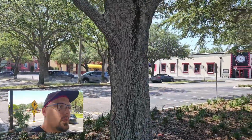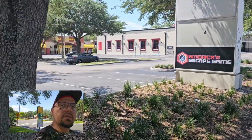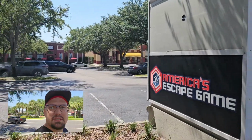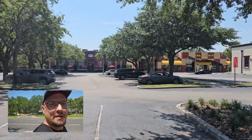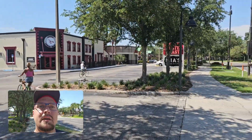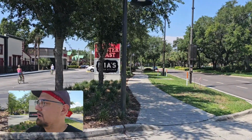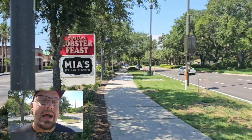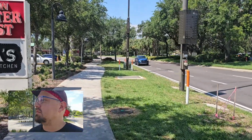There's another escape room tucked away over here, America's Escape Game, over by the Gala Gifts. There's also a food market tucked away back there. And this is Mia's Italian Kitchen. I believe that gift shop or somewhere near over here turns into a Spirit Halloween around Halloween time. I've been in there before with my wife. She loves Halloween, y'all, I'm telling you.